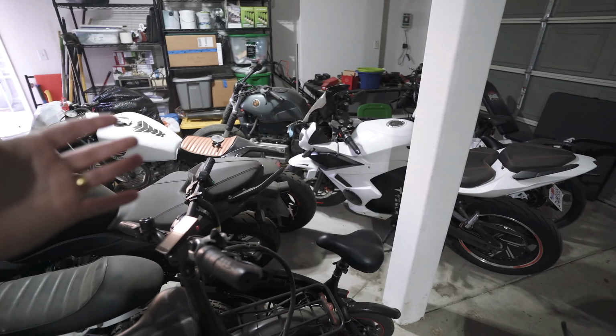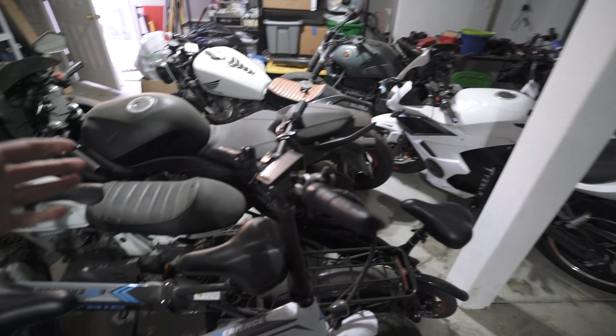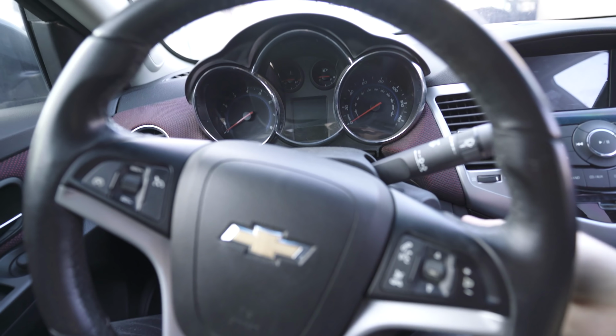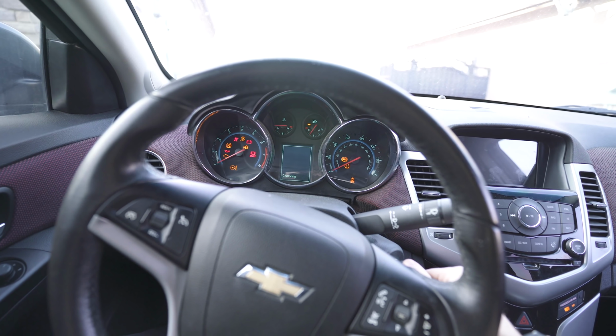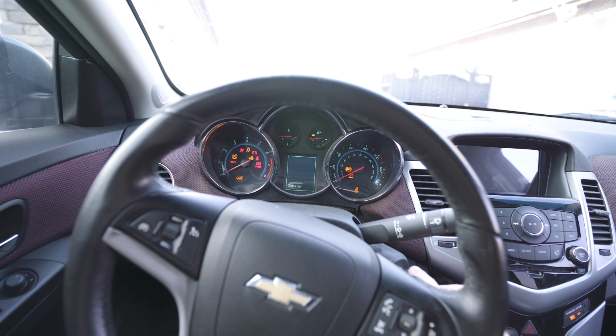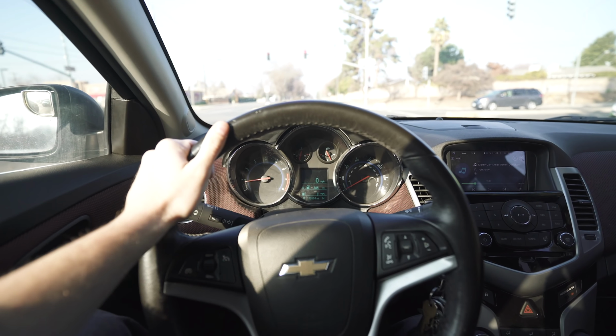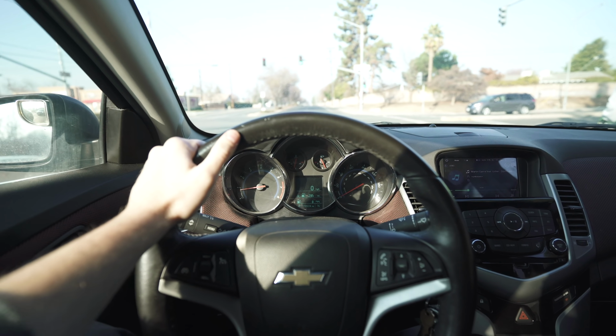I've never been to Copart, and there are a lot of cars that I've been wanting to rebuild, and it kind of just sparked my interest. So I'm definitely gonna hit that up today, and then I'll come back here and show you guys all of these bikes and everything I got going on. All right, cold start in the Chevy Cruze. All right, 0-60 boys in the Chevy Cruze.